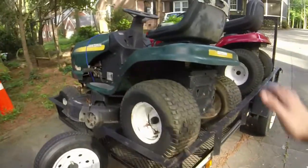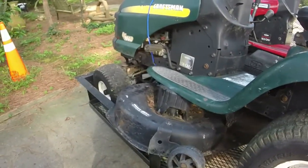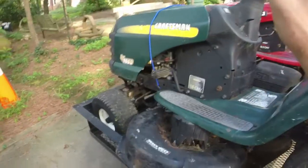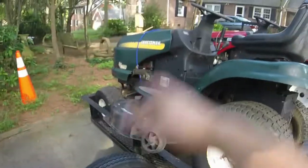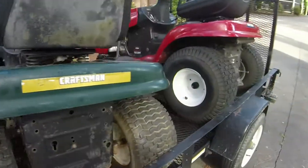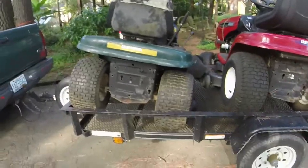That's getting returned today. Finished this today as well. This is the LT1000. I had to put the deck on it and a coil wire on it. I put the seat on it so you get all the safeties working again. And carburetor, had to put ATF in one of the tires, sharpen the blades, change the oil, little things like that. And it is good to go. Again, here's my 2-for-1 deal. I'm taking both of them to them.